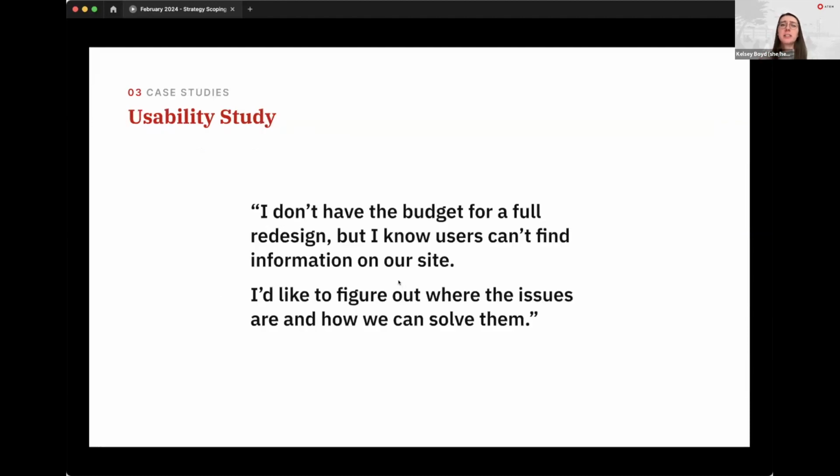So just to give a sense of a couple case studies of work we're doing that represent how we customize and understand what the strategy needs are for a client. Starting on the lower end, let's walk through, for example, a usability study. This is somebody who doesn't have the budget for a full redesign, but knows users can't find information on the site. So this is where we're looking to figure out where the issues are and identify targeted solutions to solve those.